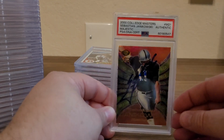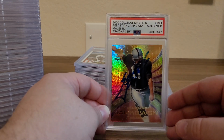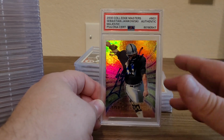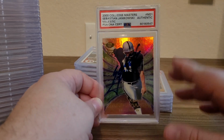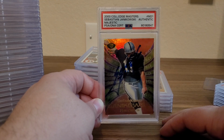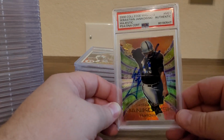They're not very cheap. Sebastian Janikowski rookie. I was actually talking to a guy today about it. I think he's going to be a Hall of Famer. I think him and Shane Lechler, between them, one's a punter, one's a kicker, they shattered damn near every record that a punter or a kicker had. And there's that one really cool card, a Fleer, I believe, that they're both on. It's both their rookies. But anyways, this was a TTM.